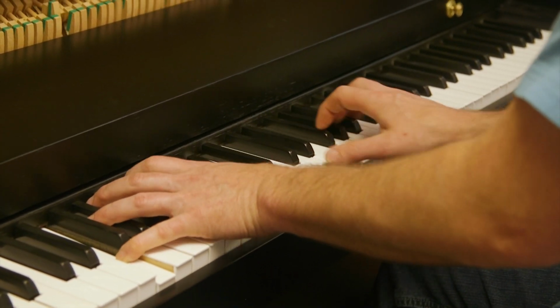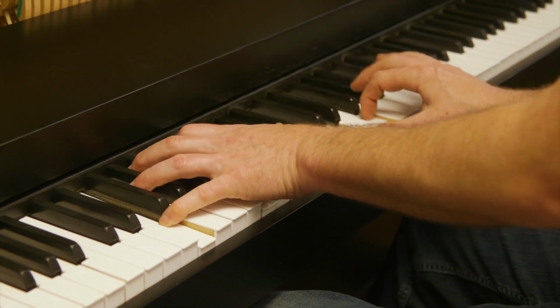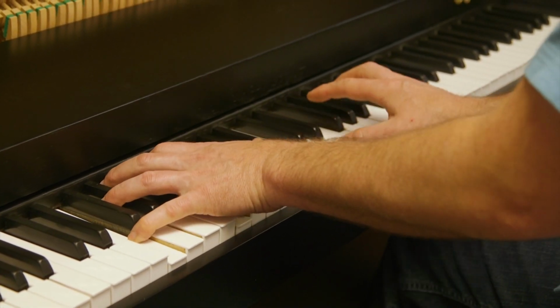My dad taught me how to play the piano back when I think I started when I was 5, and it's been pretty fun. I've been doing that a long time.